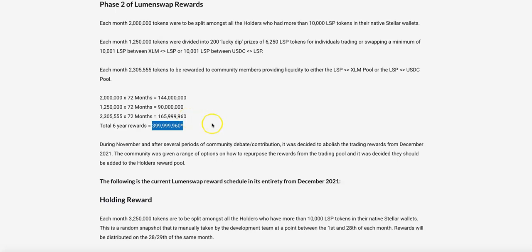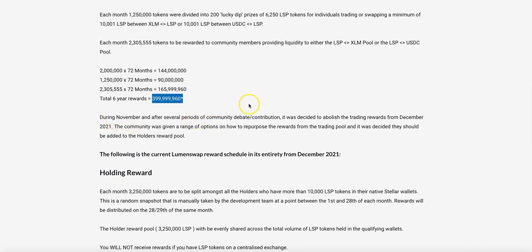But during November, and after several periods of community debate and contribution, it was decided to abolish the trading rewards from December 2021. There was lots of us, myself being one of the flag bearers of this movement, where I just said, look, I think this is a complete and utter waste. Are any of the community with me? Because I don't see this as bringing any value to what we're doing.